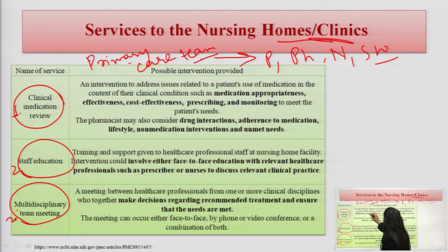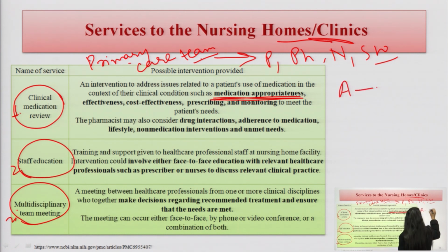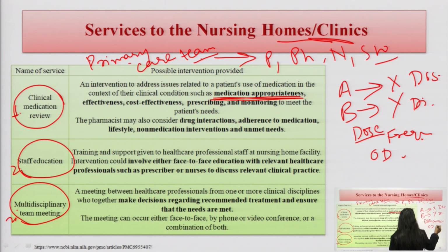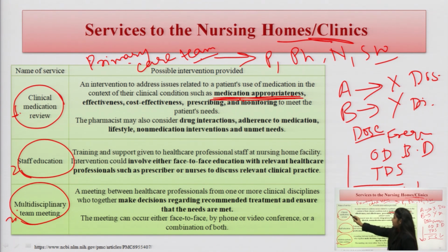See, they are seeing the medication appropriateness. Means a particular drug should be given for only X disease, or drug B is given for only Y disease, like this. So medication appropriateness, and in medication appropriateness not only the diagnosis but also the dose. What dose is given? Is it correct? Is it according to the standard treatment guidelines? And frequency also. OD once a day, BD 2 times a day, TDS 3 times a day, and for how many days, for 5 days, 6 days, 10 days, like this. So medication appropriateness will be checked in the clinical medication review, as the name itself mentions.